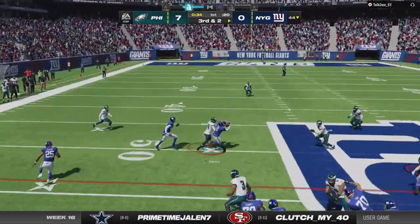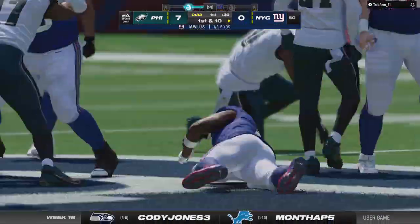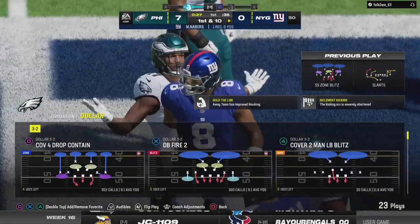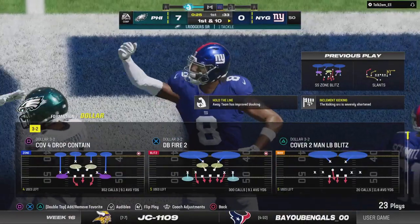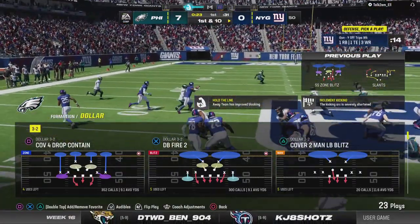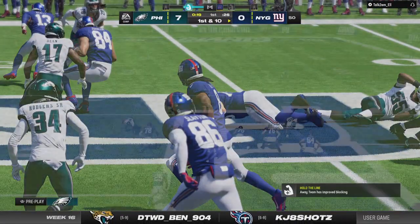A third and two, here's Willis. He's got his target. That's complete. And he will have a Giants first down. It's a gain of six that time on third and two. The Giants are 12-2 now on the year. They've certainly found their groove of late, winners of five in a row.